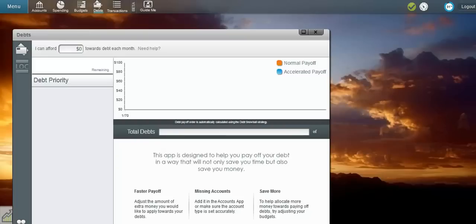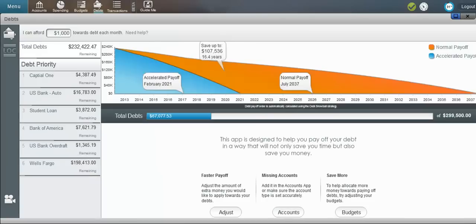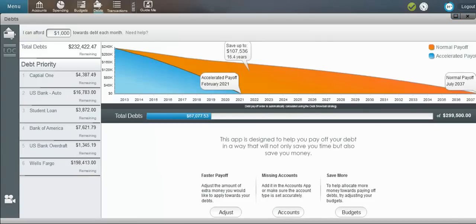This is going to give a person a financial snapshot of where they are in their lives financially. So for example, if I've got $232,000 of debt, if I just make minimum payments, it's going to take me until July of 2037 to get out of debt. However, if I were to put $1,000 a month toward that debt, I could save myself 16 and a half years and almost $108,000 in interest, which is absolutely huge.